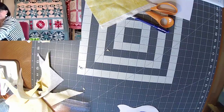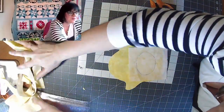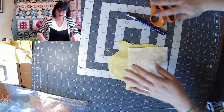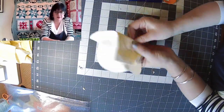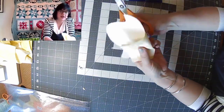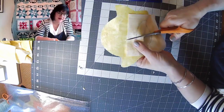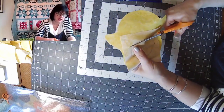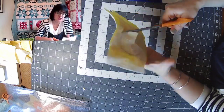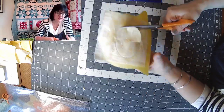So we're going to come back over to the overhead now with all my mess. Let's move some of this out of the way. There we go. And what we want to do now is cut out this centre bit, okay? So be brave, get your scissors in there, like that. We're going to cut to about 1/8 of an inch from the stitches, okay? Don't go too close to your stitches, don't cut your stitches, but we're cutting out that centre section.